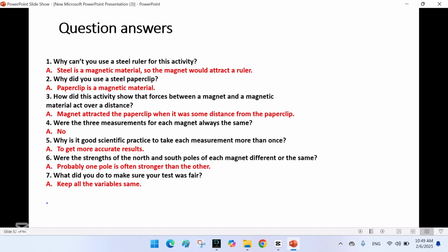How did this activity show that forces between a magnet and a magnetic material act over a distance? The magnet attracted the paperclip when it was some distance from the paperclip. Were the three measurements for each magnet always the same? No. Why is it good scientific practice to take each measurement more than once? To get more accurate results.